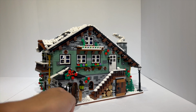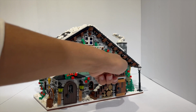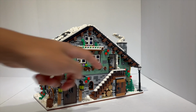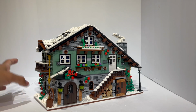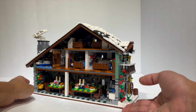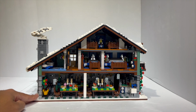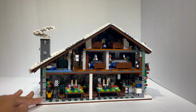Now, here you can see the main door to the lower level of this building. You can take the stairs up to a higher level as well, so everything is fully minifig accessible. And now I think it's a good time to rotate this around and showcase the interior. Okay, so this actually has a full-on dollhouse style interior, and I'm really impressed with how this is done.